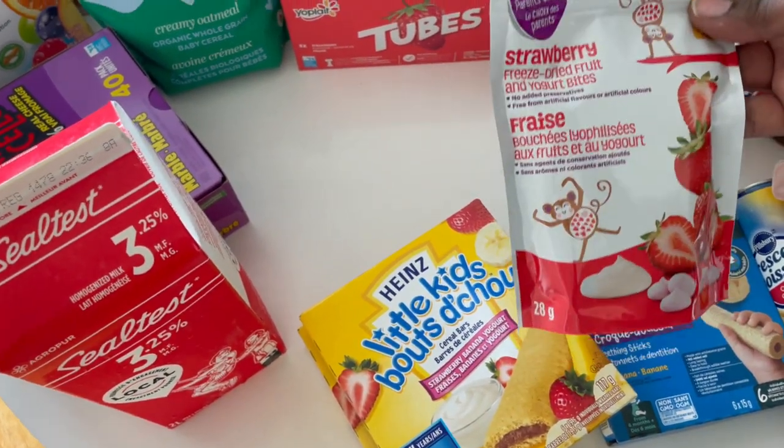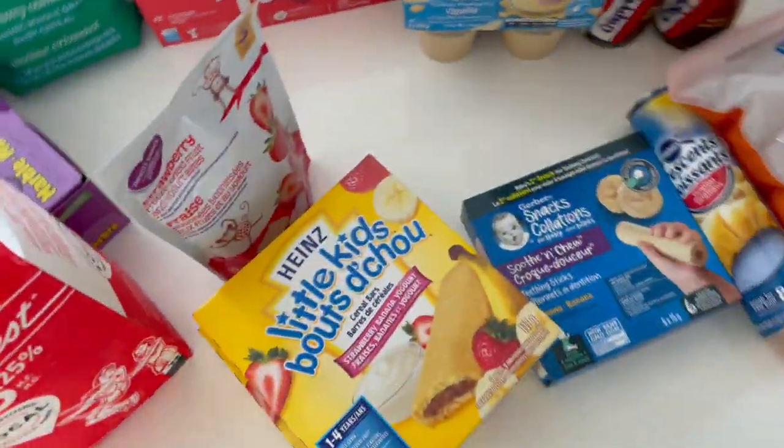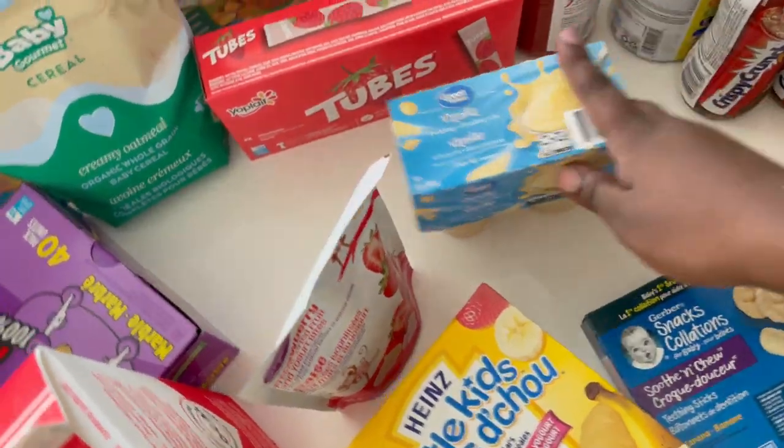I actually got this in banana as well, but she got into that in the car, and I'm not sure where it is, but that's open. I got her two of those. We got vanilla pudding. I want to implement this into my girls' lunches for school.